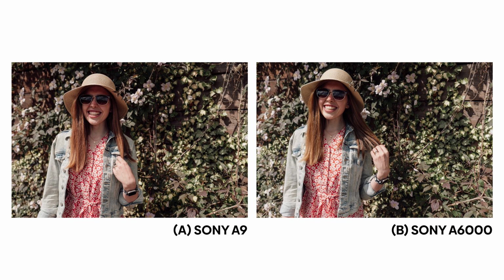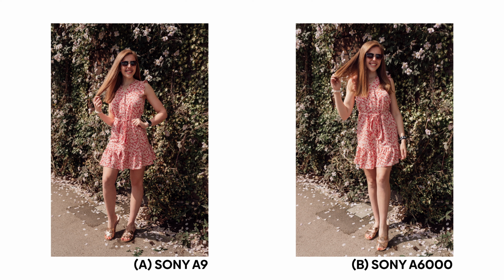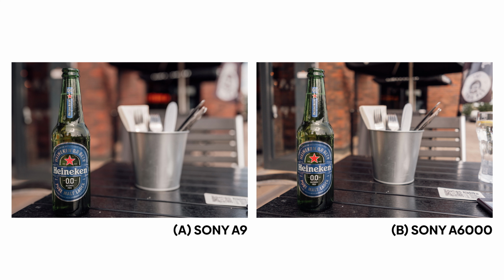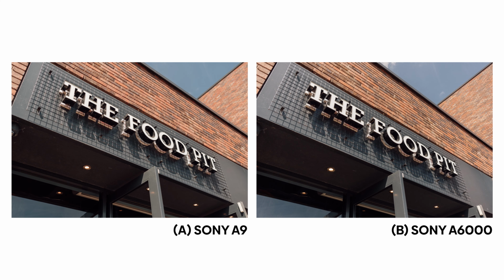This video is comparing the A9 versus the A6000. So let's see if you're as confident if I use the £2,000 G Master on both camera bodies. Again, camera 1 or camera 2, decide which is which.